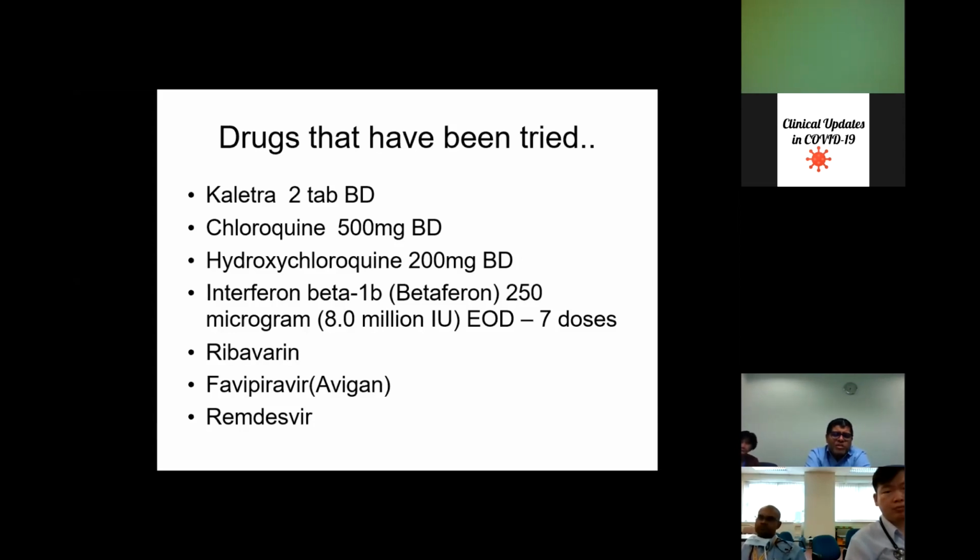Favipiravir is actually a Japanese drug. It is now approved. I think probably it's the first approved drug under any FDA. China approved this drug for use for COVID-19.